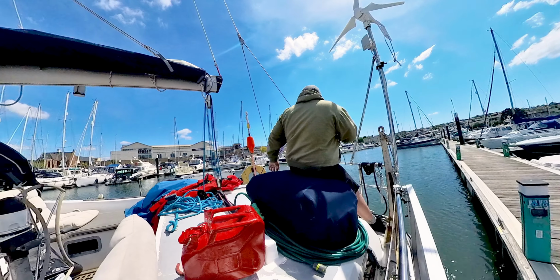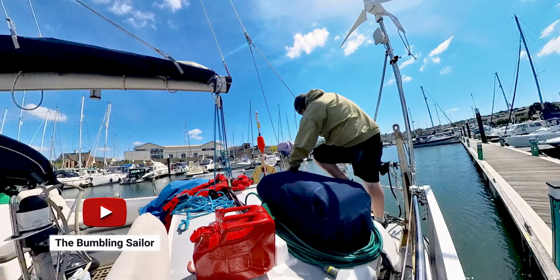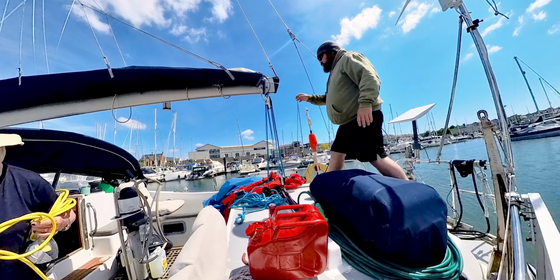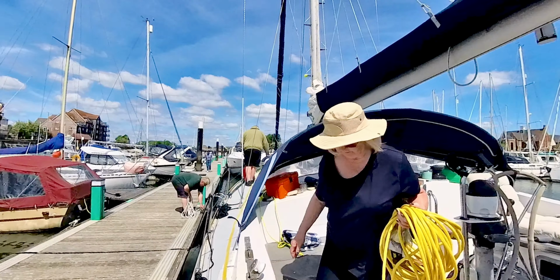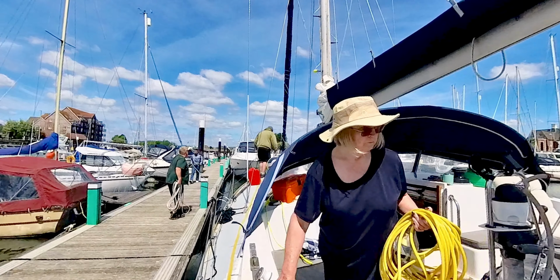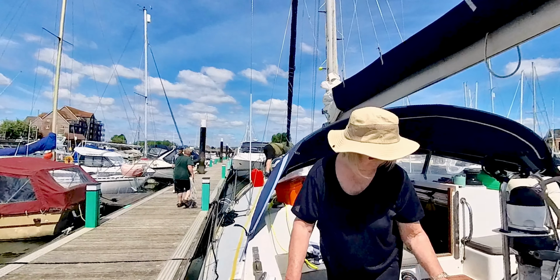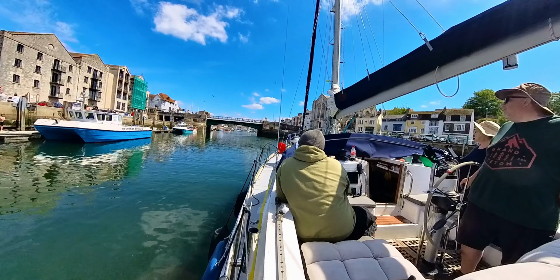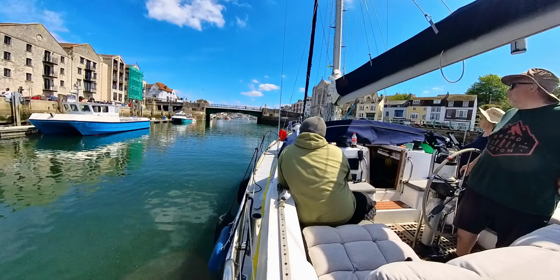So the next morning, here we are. Terry is once again helping with the lines. We've even set my mum to work this morning, getting her to coil up the power cable, having disconnected shore power. And we're just getting the boat ready to go. Here we are, back at the bridge again. This time getting ready to go out of the harbour.